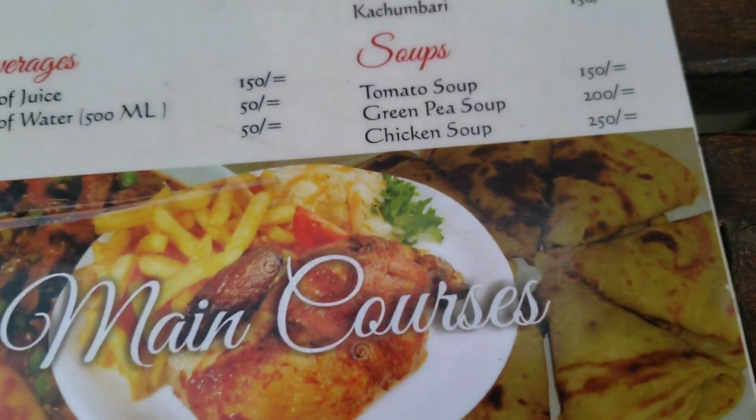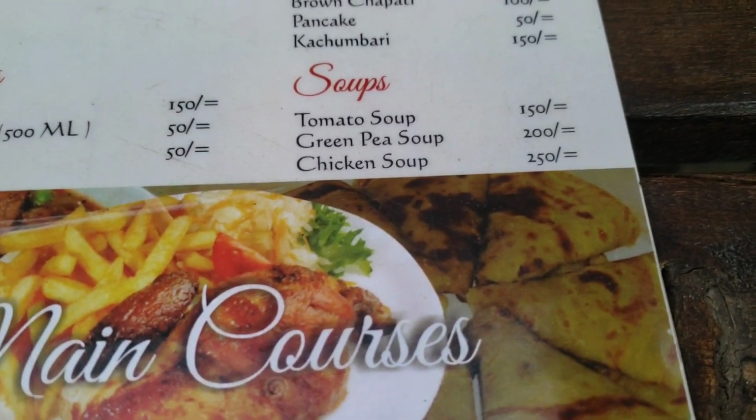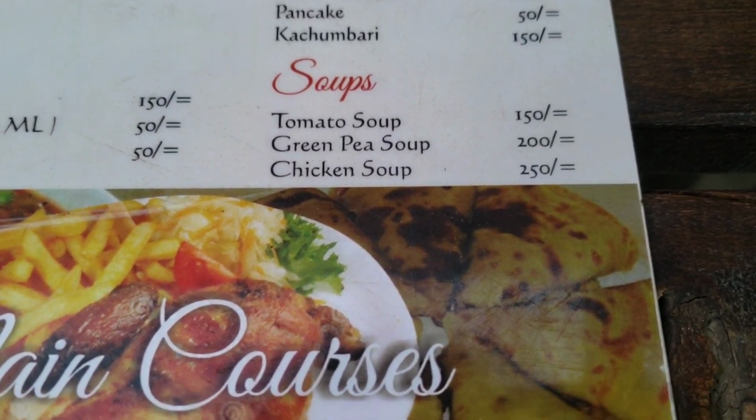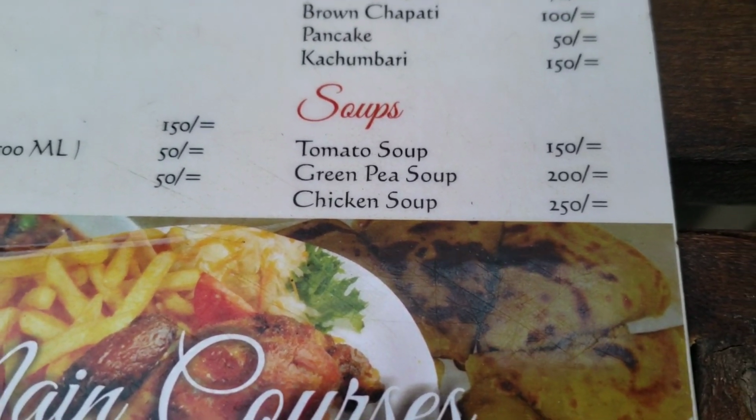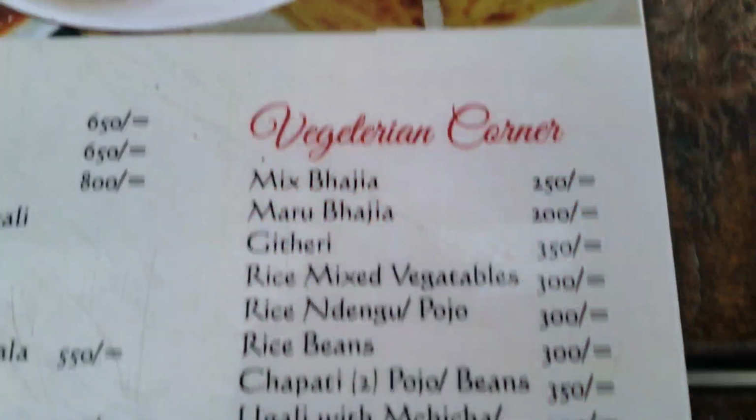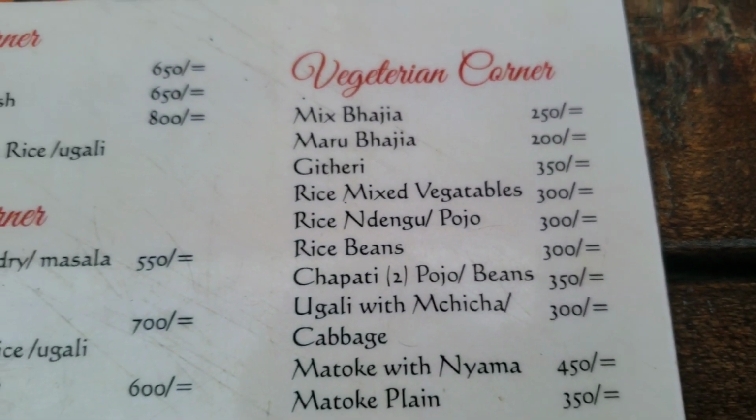And we have some soups here. Tomato soup goes for 150 shillings. Green pea soup goes for 200 shillings. Chicken soup goes for 250 shillings. Very, very cheap. We have the vegetable corner.